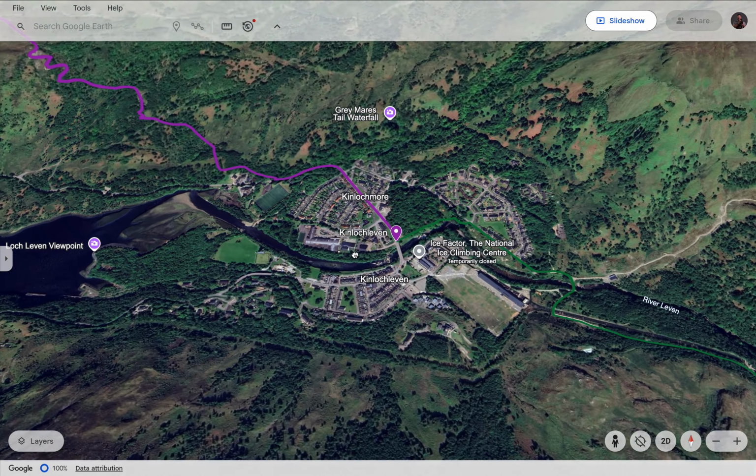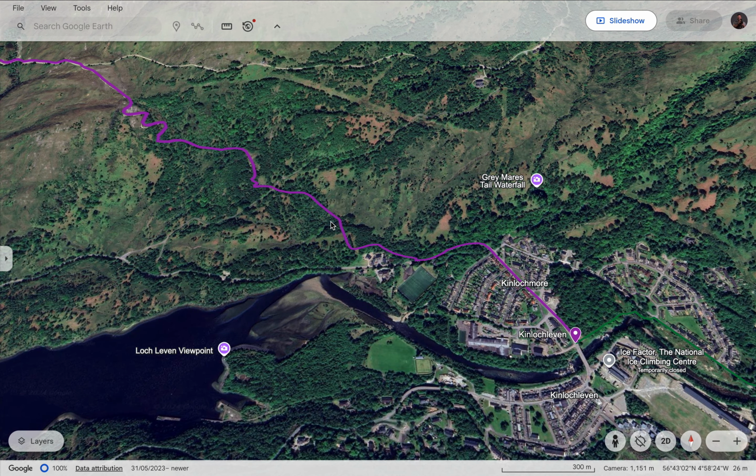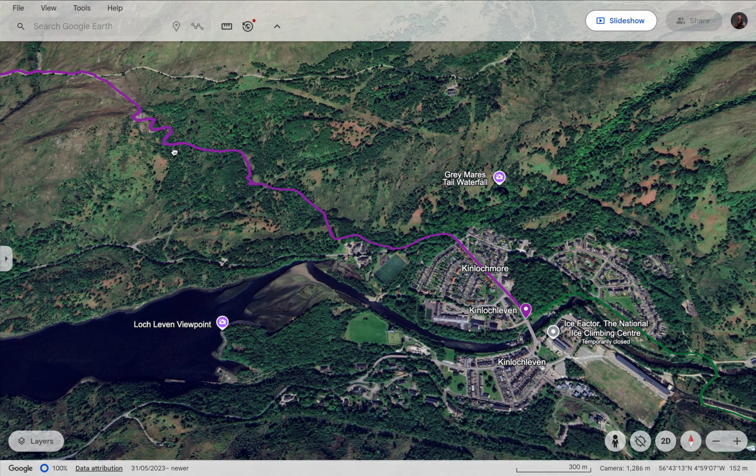Now, everyone says the Devil's Staircase is the worst. I would say this bit is the worst, to the top, to this path here. This was killer, and you're in the trees as well, so it's hot and humid. Well, it was when I did it. That was tough, and it's a really rocky, jaggedy path, and it's steep, and it just never, ever ends. You get those false summits everywhere, so bear that in mind when you leave Kinlochleven. This is tough. I found it tough anyway.